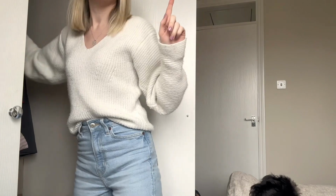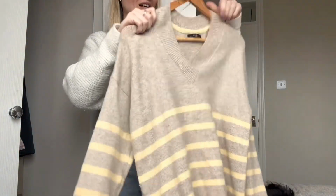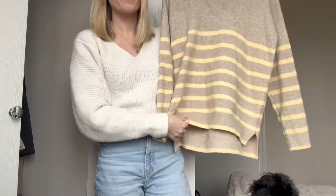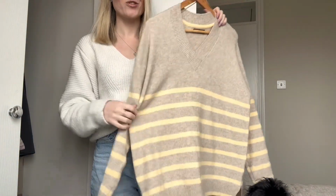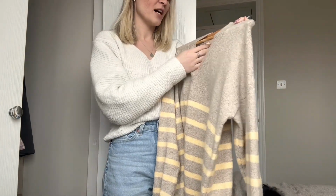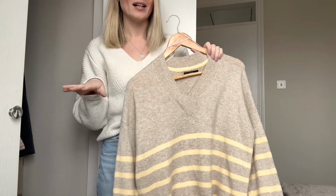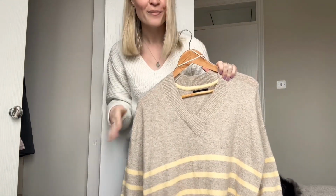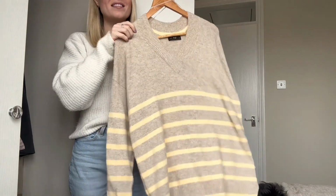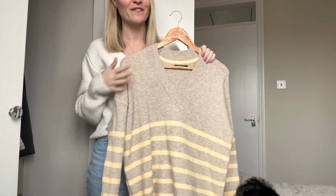Number 1 is this really pretty jumper that I got from Tesco in the F&F range. It is a little bit creased from being squished in my wardrobe, but I got this in a small. I don't know if there is an extra small version, but when I bought it, there was only a small available. And at that point, I actually just really desperately needed a jumper. I needed like a spare top because I was away for work. So yeah, I picked this up and I just think it is absolutely perfect for spring.